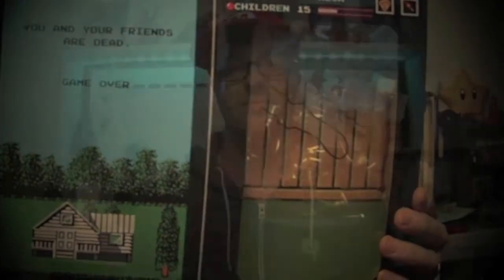And you can keep the figure in there and keep it open. And I like that ending screen there. You and your friends are dead. Now here's a comparison for the NECA figure box and the NES game box. I said they modeled it after it, so it looks pretty spot on the side spine and everything like that. And even on the back of the box, they look very similar.